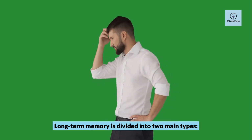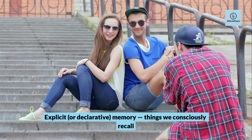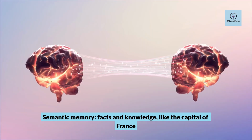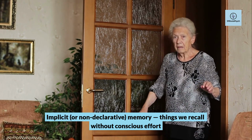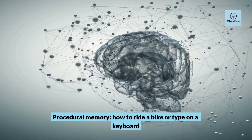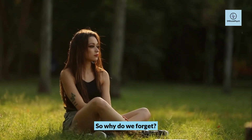Long-term memory is divided into two main types: explicit, or declarative memory, things we consciously recall; episodic memory, personal experiences, like your last birthday; semantic memory, facts and knowledge, like the capital of France; implicit, or non-declarative memory, things we recall without conscious effort; procedural memory, how to ride a bike or type on a keyboard; conditioned responses, like flinching at a loud sound.